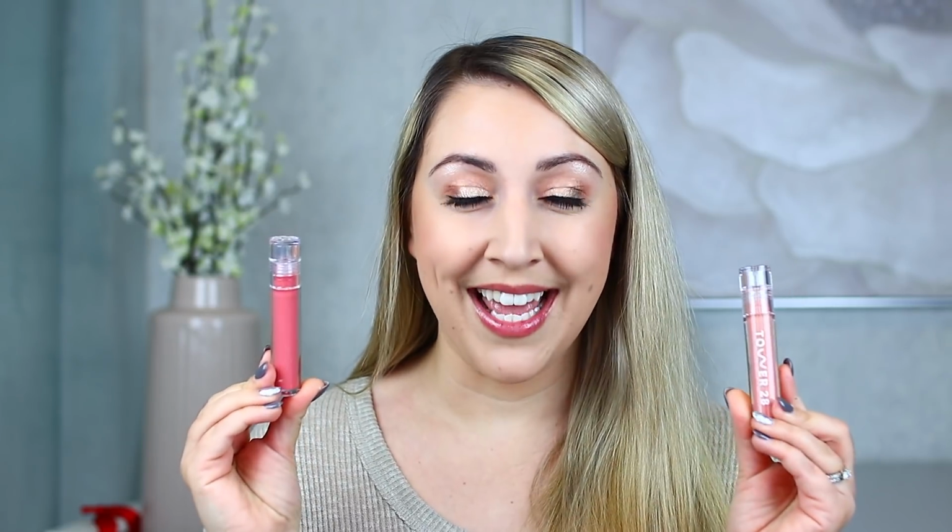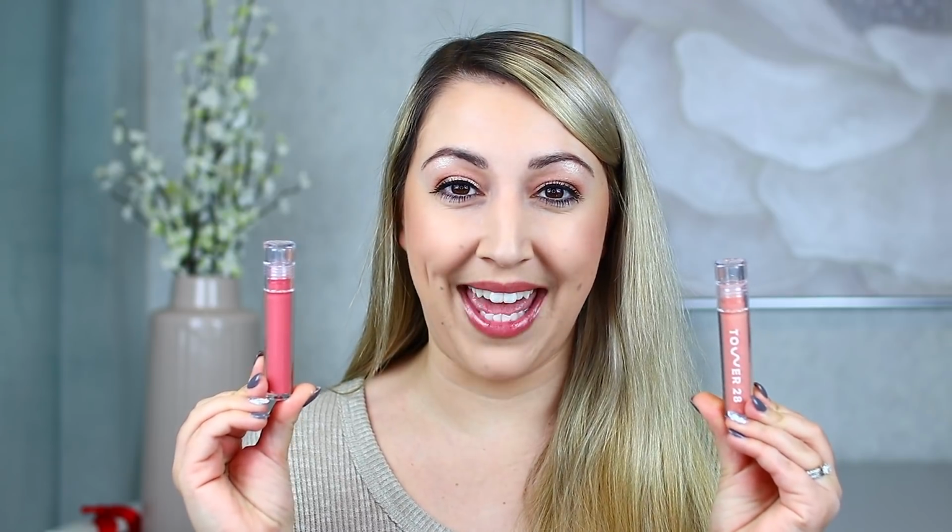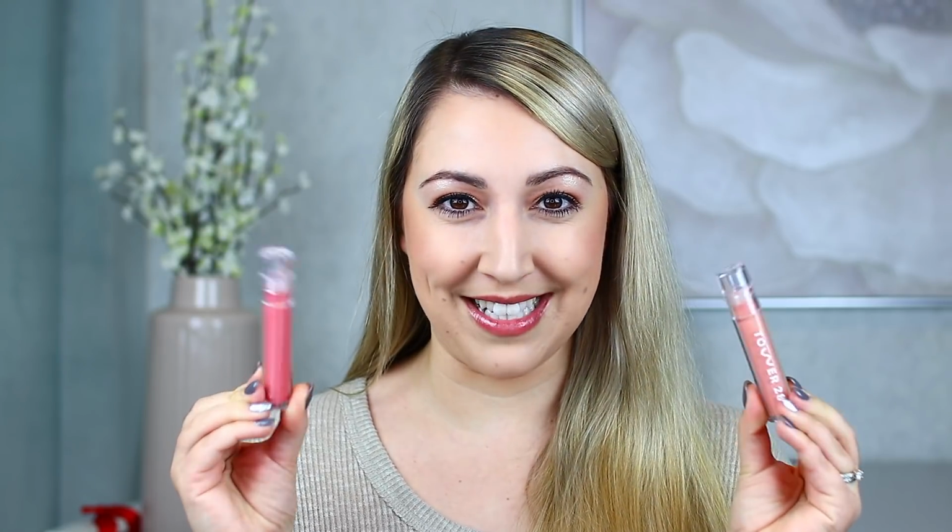Now, these, you guys, I did end up picking up two in my VIB sale haul. The first one is Coconut, and the second one is Oat. Now, Oat, of course, is much more of a lighter pink, and Coconut is much more of a rosy pink. Both of these, you guys, are beautiful lip glosses, and they are called the ShineOn Lip Jellies.